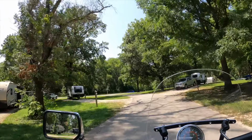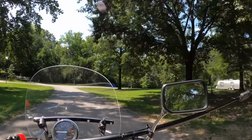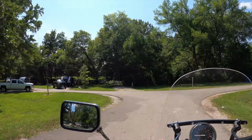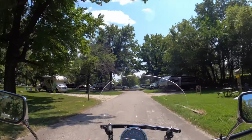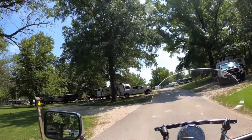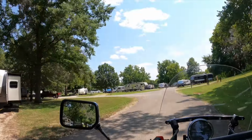We're just out looking at campers. That's all we're doing. Seeing what's here. There's an Airstream. Yeah, these guys are packed in here. I like where I'm at. All right, so we'll go down this one this way.